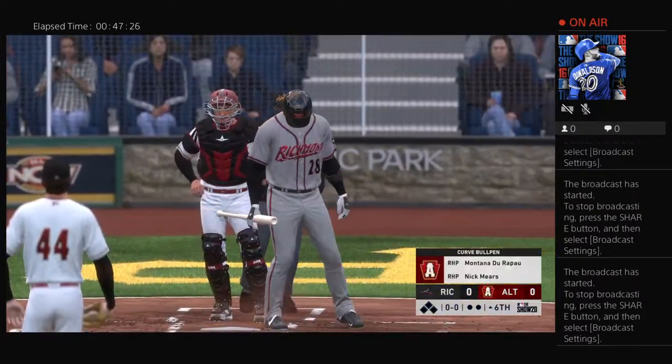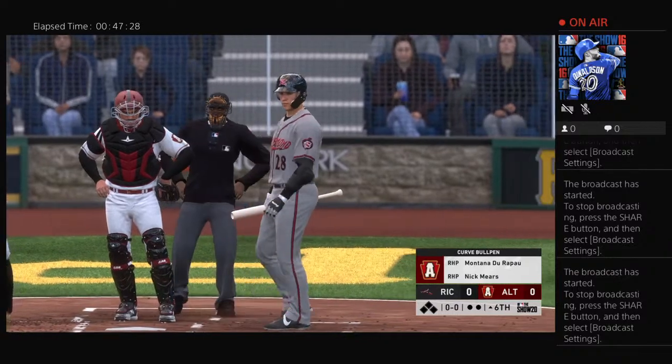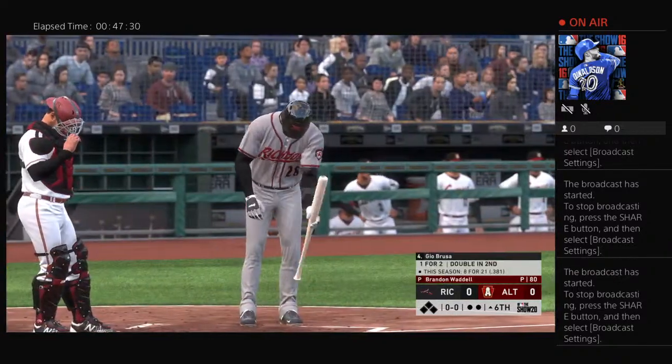Digging in the switch hitter, Gio Brusa. A hit and 2 tries for him so far. Brusa.